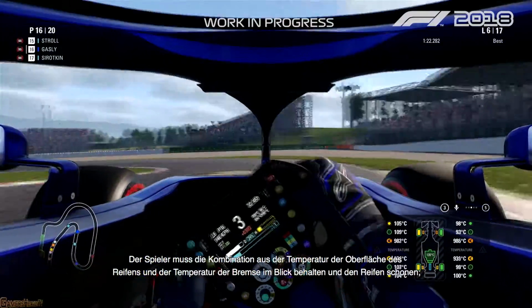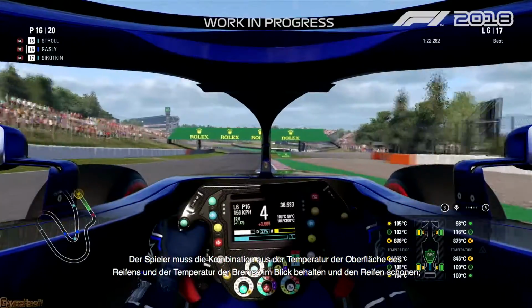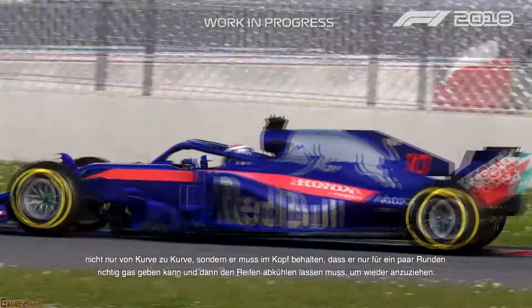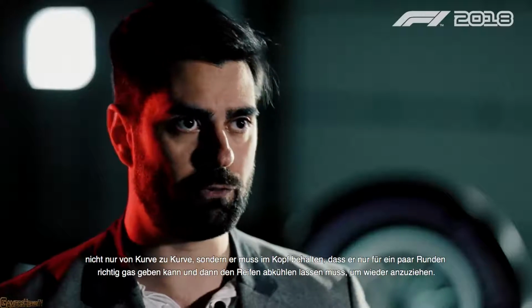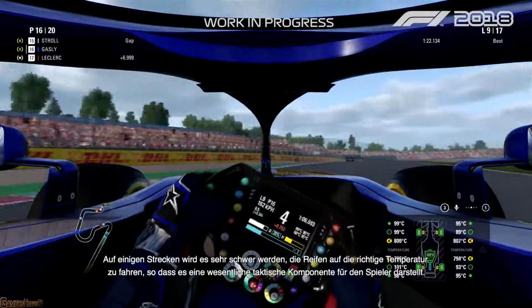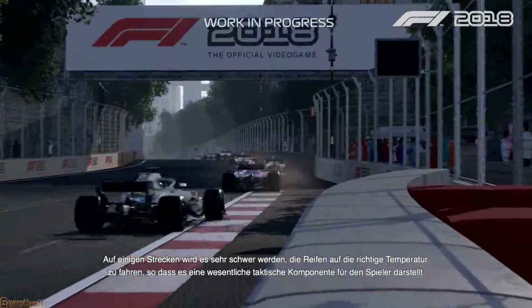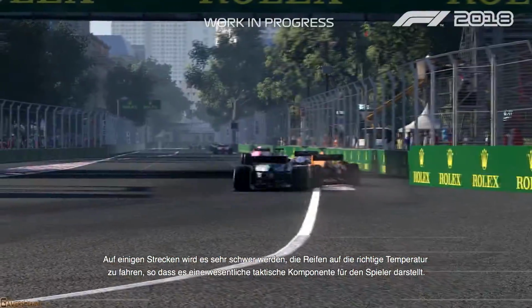Together with the tire surface temperature and the heat coming from the brake, that means the player will have to carefully take care of the tire, not only corner by corner, but they have to think about maybe they can push for a few laps, and then they have to cool down the tires to be able to push again. On some of the tracks, it will be very difficult to get the temperature. So all this becomes much more tactical for the player.